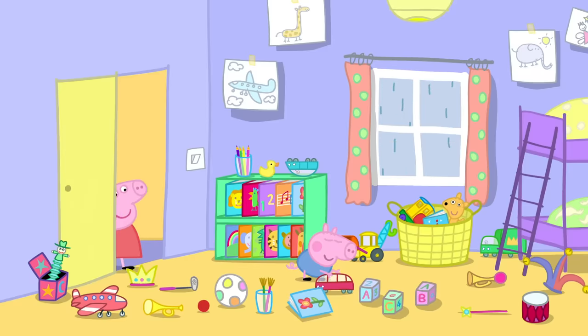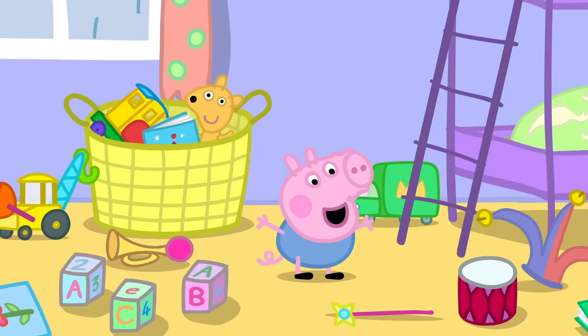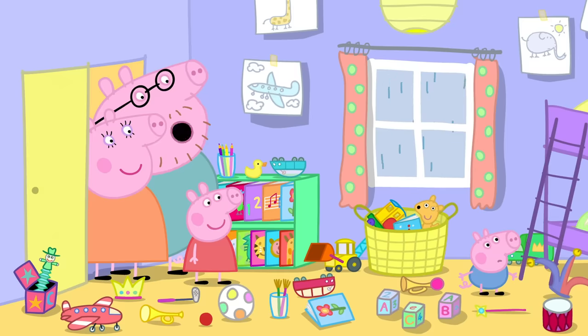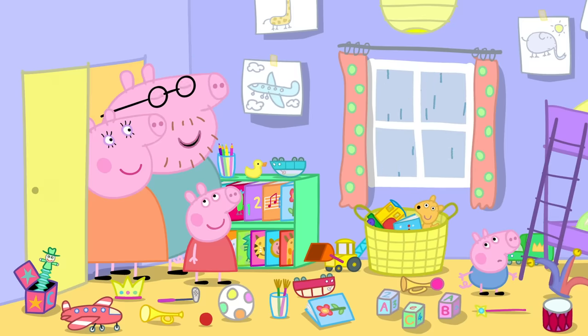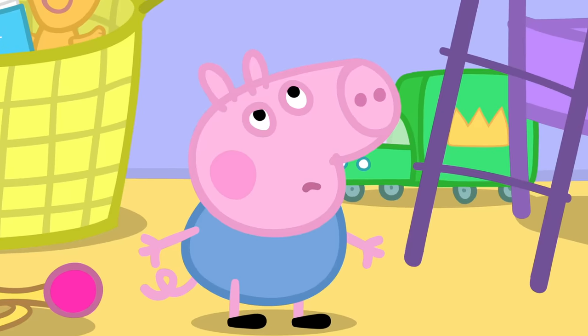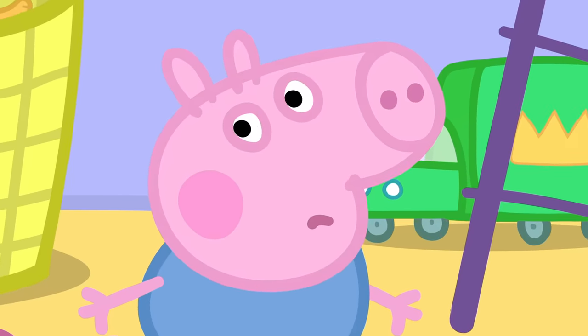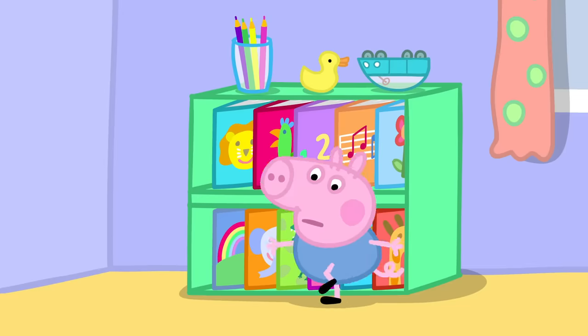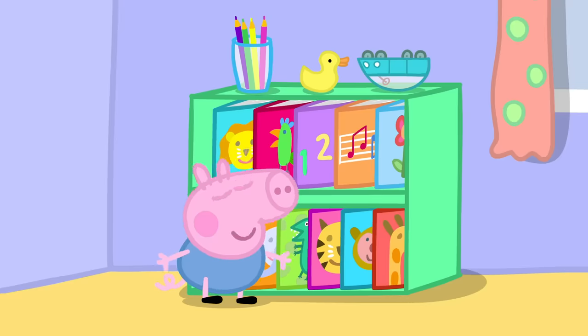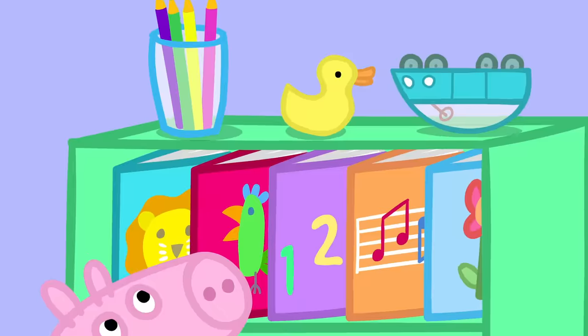George is looking for the rubber duck. But it is quite difficult to find. Oh. George, you can see it. Just look with your eyes. George is using his eyes to look for the rubber duck. You're getting warmer, colder, warm again. George has found the rubber duck.